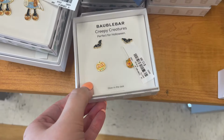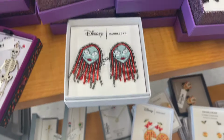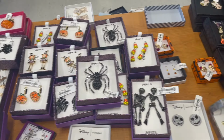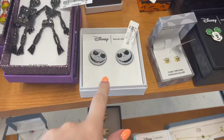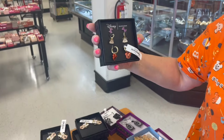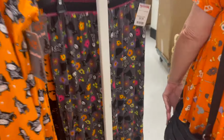These aren't Disney, but they are cute for Bubble Bar. They are cute. Look at these Sally ones. Oh my goodness. And there's Jack to go with Sally. What about these? I like those too. We got pajamas. I like these with the kitties. Kitty skeletons. A lot of cat skeletons.